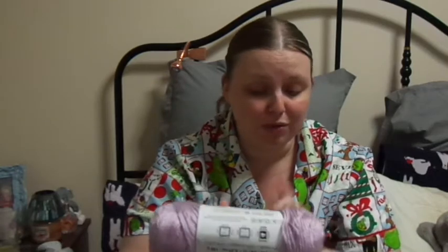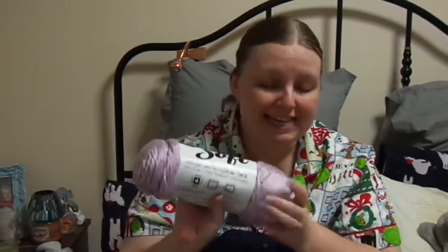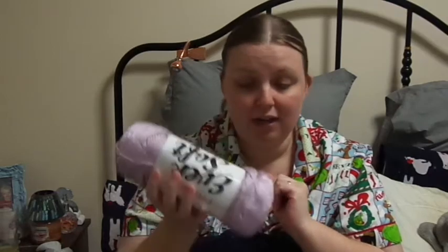It is beautiful. This is in the color Thistle. I think this is just absolutely stunning. This is the perfect sort of Easter color in my opinion. I cannot wait to use this.